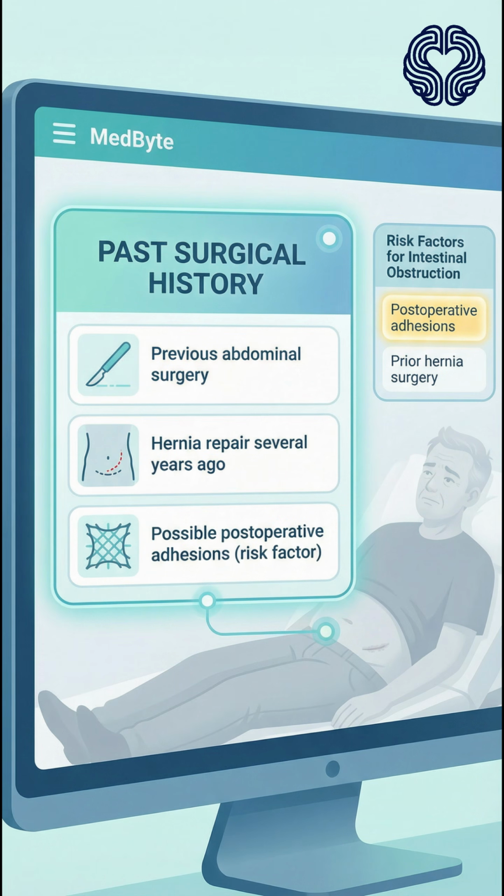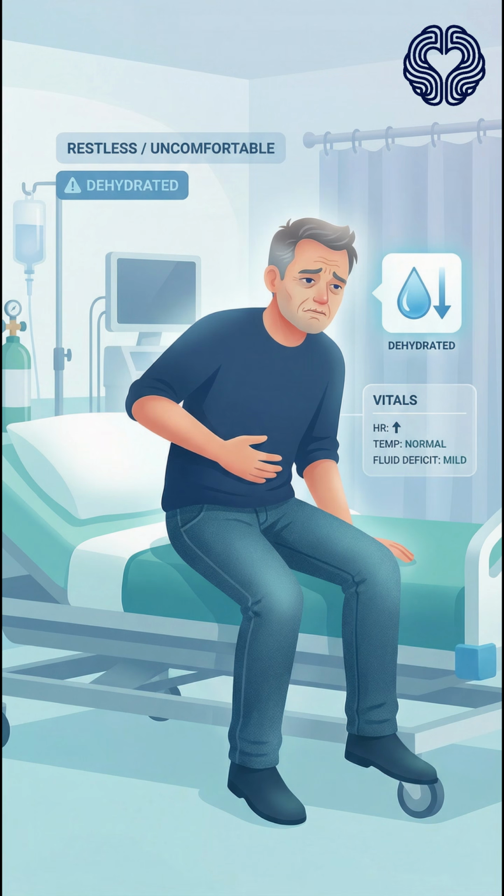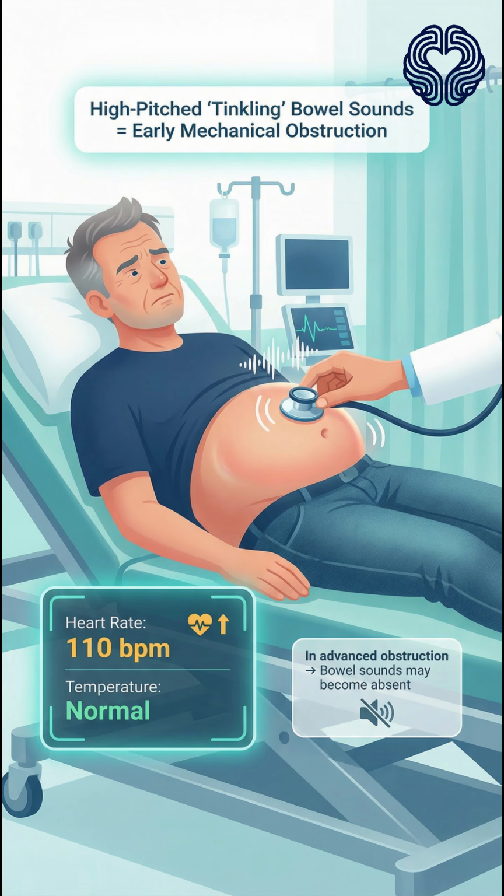On further questioning, he mentions a history of abdominal surgery for a hernia several years ago. He also says this pain feels different from anything he has experienced before. He denies fever but reports progressive abdominal distension. On examination, he appears dehydrated and restless, frequently shifting positions in an attempt to find relief. His heart rate is 110 beats per minute, and his abdomen is visibly distended.